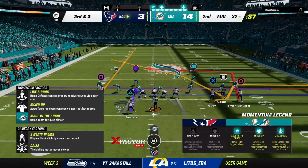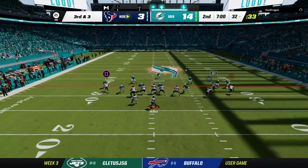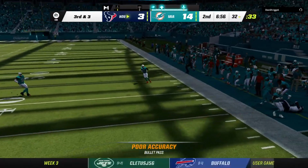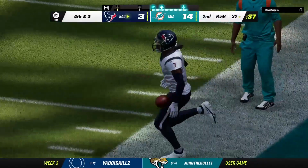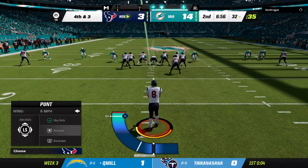The Texans on third down. They've been okay, 2 for 3 thus far. Here it's 3rd and 3. From the gun, here's Mond. And it's going to be incomplete. He was able to catch it there on the right sideline, but out of bounds, says the line judge. And it's going to bring up 4th down.